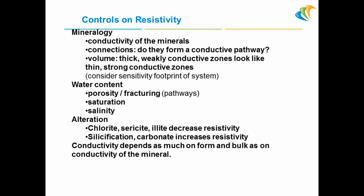So some of the controls on resistivity depend on the conductivity of the minerals. Think of that as being sort of the host matrix, as well as the connections needed to have an electrical pathway for currents to flow. So you might have something that's very, very conductive, but if it's sitting in a resistive host, not connected to other minerals, it's not going to look like it's a conductive thing because there's no pathway for the currents.